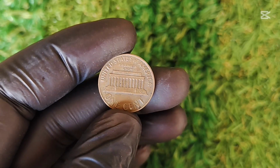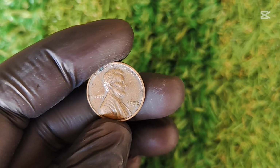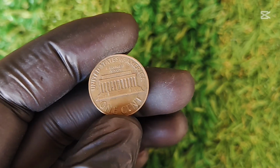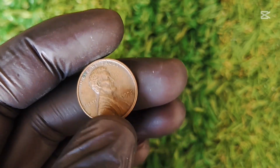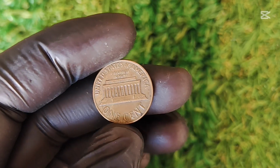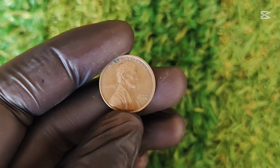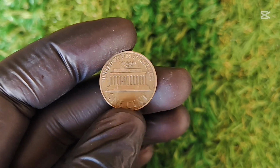1972 no mint mark, double die obverse, DDO variety 1. This is the most famous and valuable variety. The doubling is clearly visible on Liberty, In God We Trust, and the date. Coins in circulated condition sell for $150 to $300. A high-grade uncirculated one can fetch $5,000 to $10,000. In MS 67 red condition, this coin has sold for over $14,000.